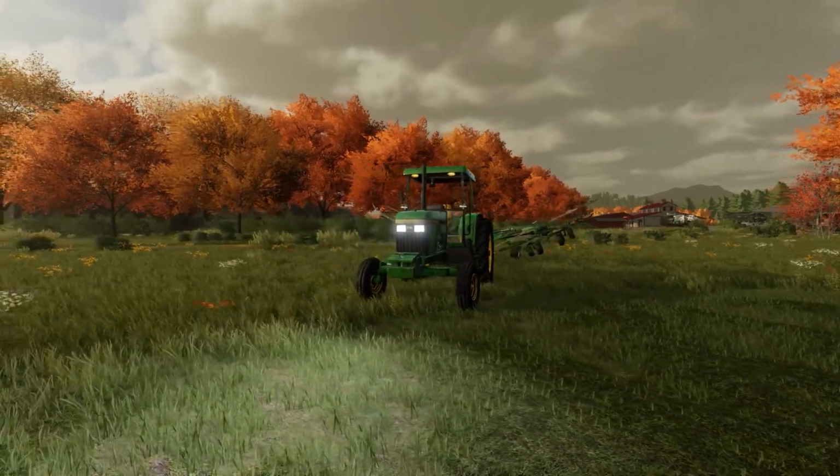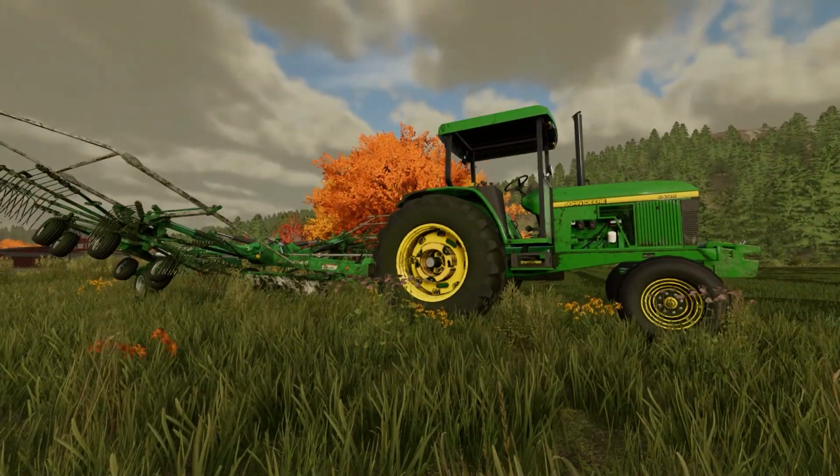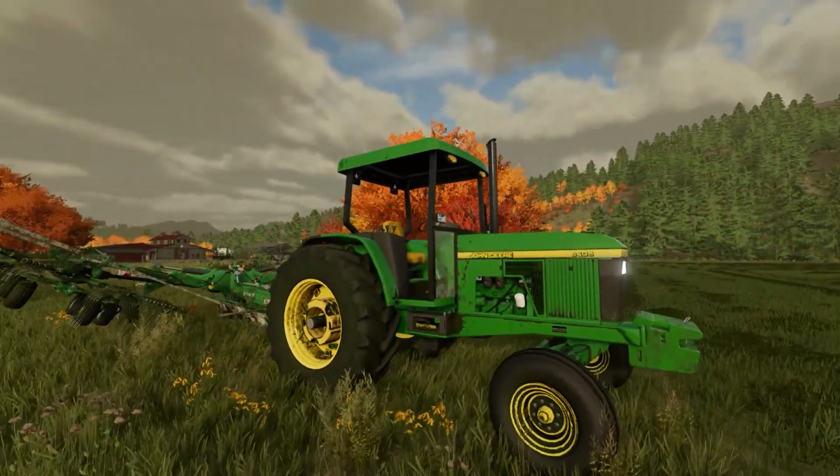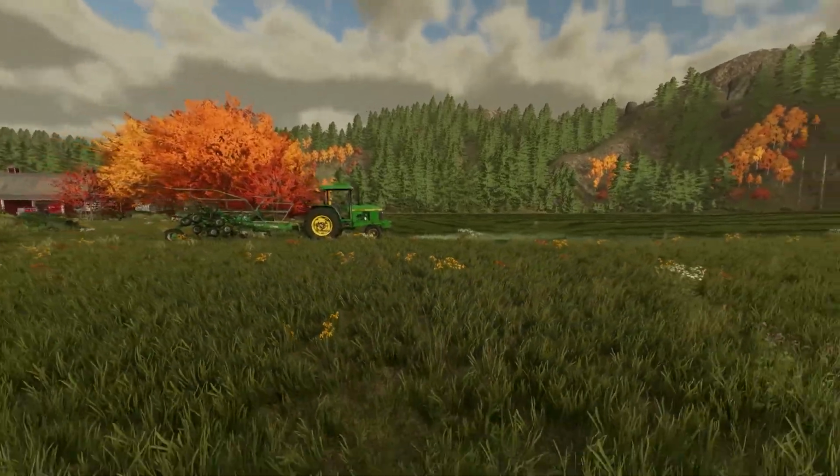Alright, well, cows are all fed, looking good. We got the windrower out. I really do like using this small tractor. I don't know, just something about it. I don't know if it's the open cab, the tiny front wheels, but no, it does good.